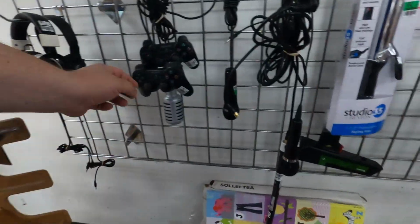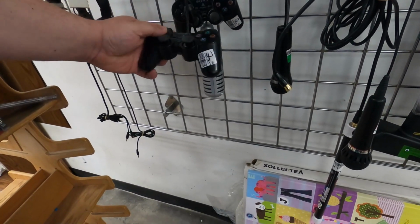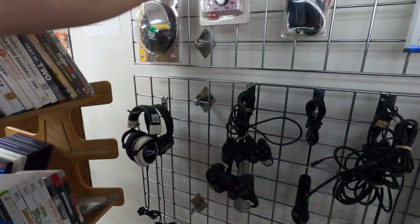Alright, so here's some more small electronics. I almost bought these PlayStation 2 controllers. They're $3 a piece, but I passed on them. They had a little bit of wear and scuffs and stuff I didn't feel like messing with.